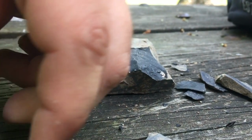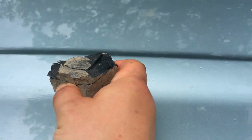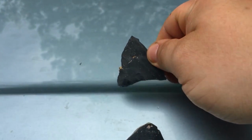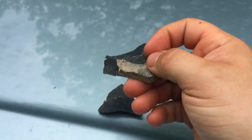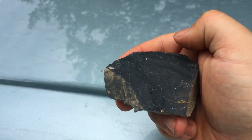So, this is what good flint looks like. There's no worked edges or anything, so this is not an artifact. This piece right here, you could easily turn into an arrowhead. I have no idea what kind of flint this is. I'll have to look into it.